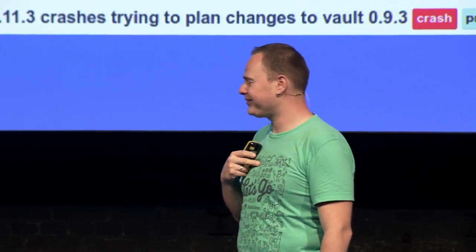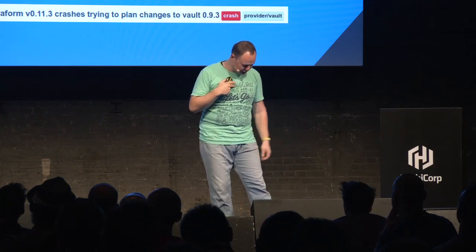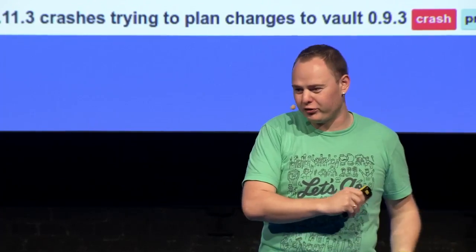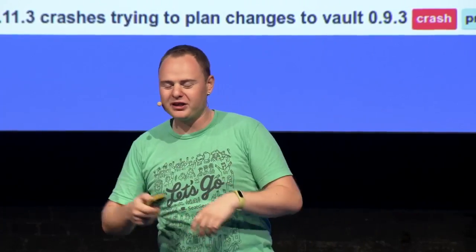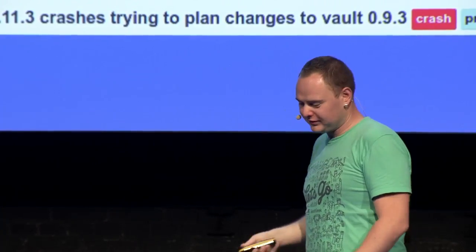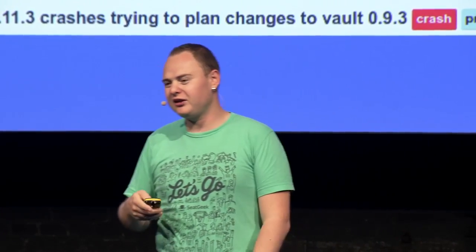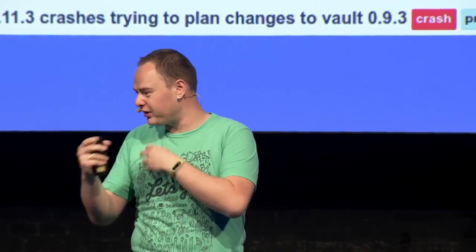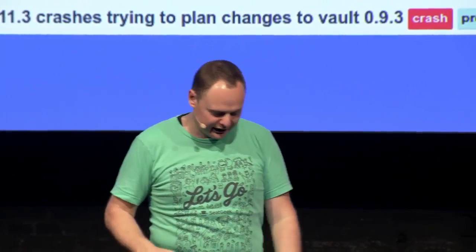Sometimes when you upgrade Vault clusters, you get really fun issues when it just crashes. Then you have to erase all your state and run Terraform apply on your Vault cluster again from the beginning. And this is not a super nice option. And if you have change management and all other stuff, it's not automatic.